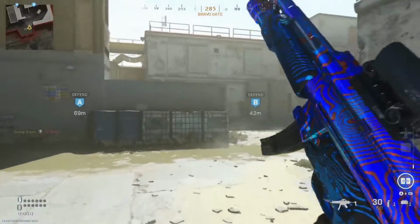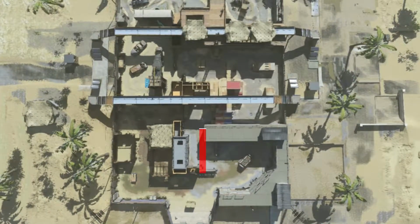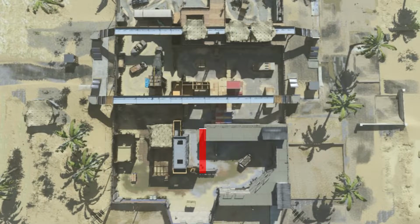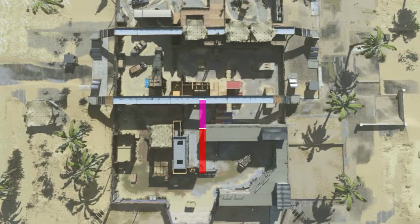Now I always like to visualize this using everyone's favorite line of sight right here on Shoot House. Starting off here with the MP5, the red line is its close range. Extending out further, the purple line, that's the medium range. And then anything past that is long range.